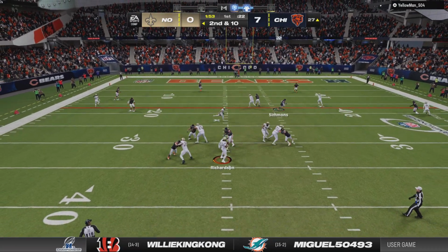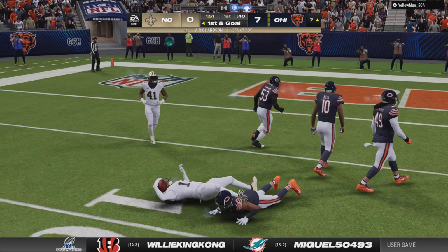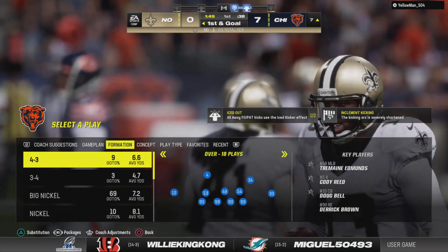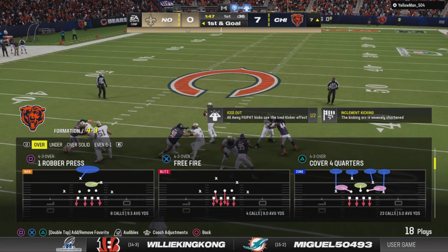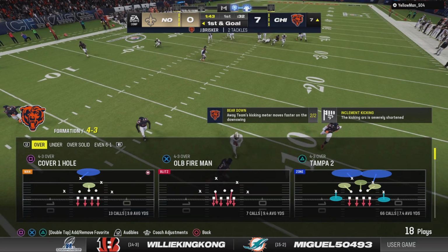2nd down. Here's Richardson. That is hauled in by Michael Thomas. And finally, down he goes as they work it inside the 10 to the 7. Last play, they got stuffed at the line. Different story here, over 20 yards.